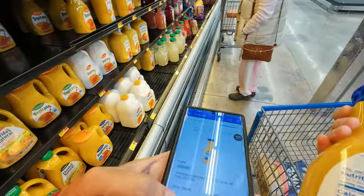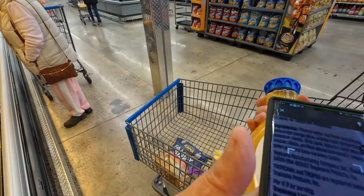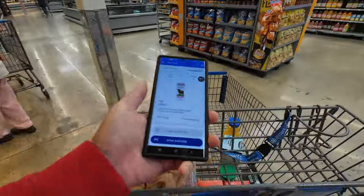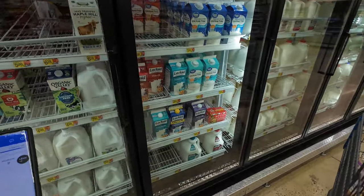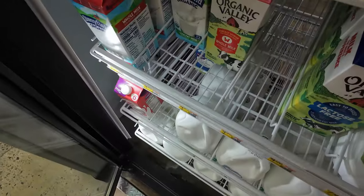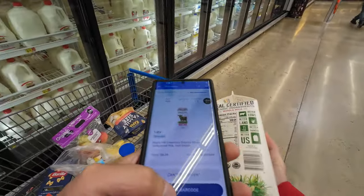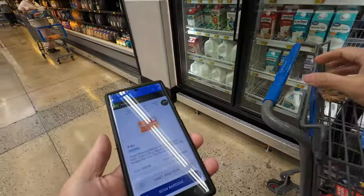Only one. Got it. 29. Nope. Milk with the Cali. Mine's a 9. All the way back. Where's your barcode? Got it. Now I'm going to do the meat.